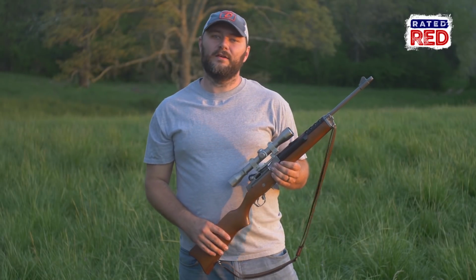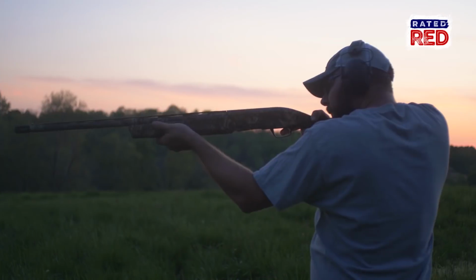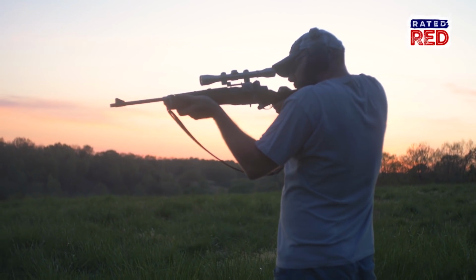Now that we have a basic idea of what a semi-automatic firearm is and isn't, let's check out the guns that I brought with me today. The first is the A5, which is for duck hunting. The Maxus is for turkey. The Ruger is a utilitarian rifle, meaning it serves many functions from hunting to self-defense.